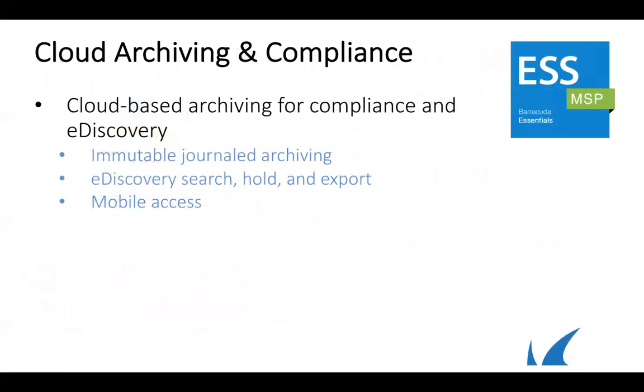And then for customers that have specific compliance needs, that's where we offer a cloud archiving solution as well. This is perfect for any customers who need to fulfill e-discovery requests or place litigation holds on email messages.